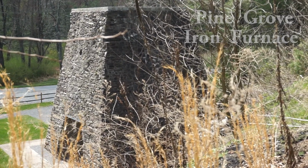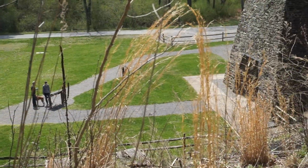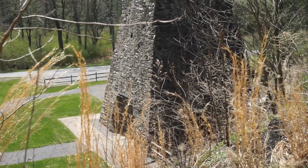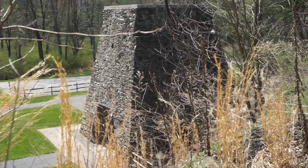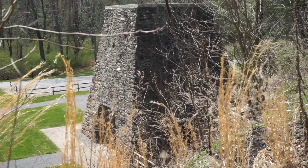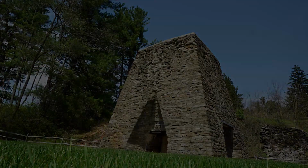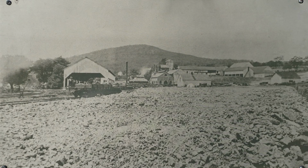This morning we're going to take a quick little stop at the Pine Grove Furnace. It's an interesting place. Let's look at some of the old photos and new photos and get an idea of what this is all about, and I'll explain a little bit about it.